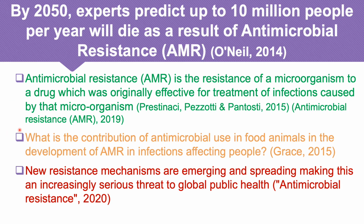What we really want to find out is the actual contribution of antimicrobial use in food animals to the development of AMR in infections affecting people. Why is this important? Well, new resistance mechanisms are emerging and spreading, making this an increasingly serious threat to global public health. A lot of the blame has been placed on the shoulders of farmers, but is that really where we should lay the blame?